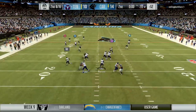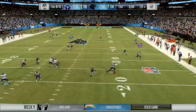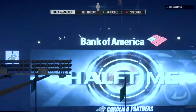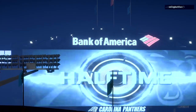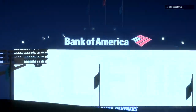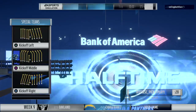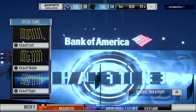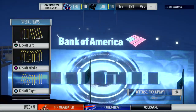Final play of the half here. Mariota flush to his right. And he'll get to the 29-yard line, brought down there. So it's halftime here in Charlotte with the Panthers out on top. As we'll get you down the coast to Orlando for Jonathan Coachman at our EA Sports Halftime Report. Coach.